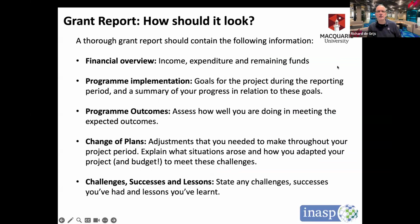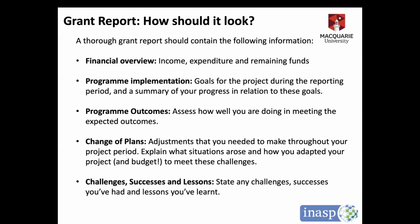So reports of grants, what should go in a report? There should be 5 components: a financial overview of how the money was spent and what's left over, how the program was implemented, goals for the project during the reporting period and progress in relation to the goals. What are the outcomes? How well did you meet your objectives? If there were any changes, describe them and tell what you did to change and why, and if it has any impact on your budget. And then, of course, summarize the challenges, successes, and lessons.